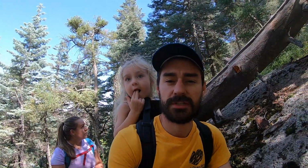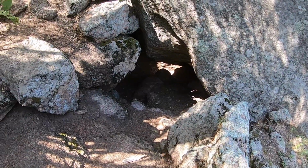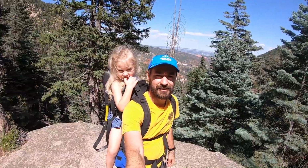We're about 3/4 of a mile in, and we found this really cool cave. There's a creek down there. And a creek. Let's go see it. It's really dark. You can't really see much.